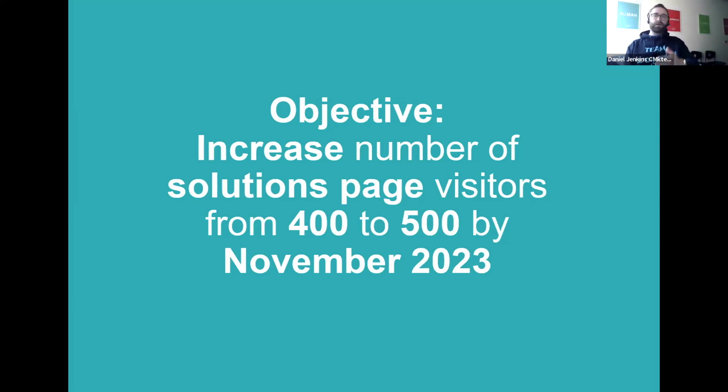So it's May now, June, July, August, September, October, November. So you've got a 6-month period to focus on that objective. And that objective will ultimately line up with your lead gen strategy so that you're driving more inquiries for your sales team. And this is a highly measurable KPI.